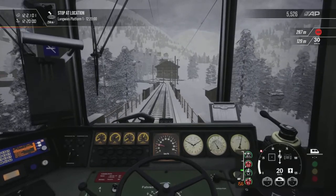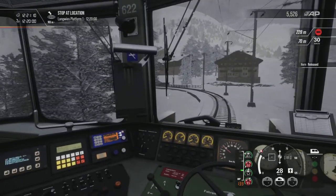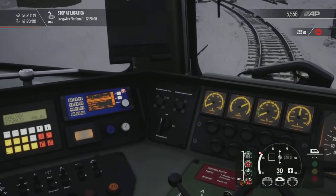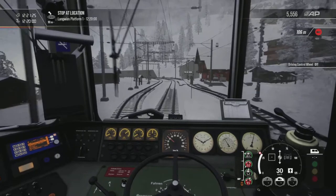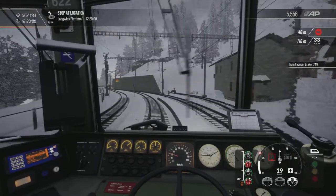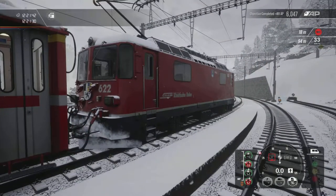Well, off we go again. And we've got the red light. I'm guessing we should be coming into the other platform now. That's been our down train. And I've got to get the wipers on as well. There we go. Start bringing it to a stop. The brakes are pretty good on this, at times. Here we are, doors open.